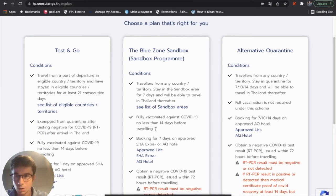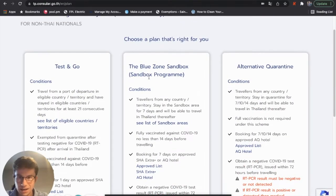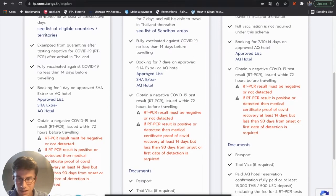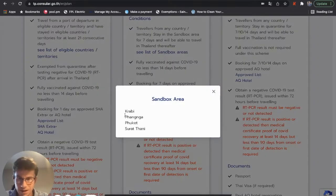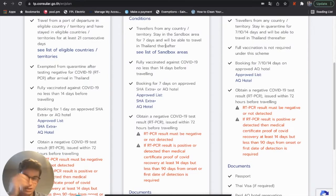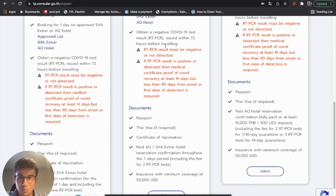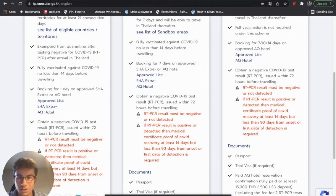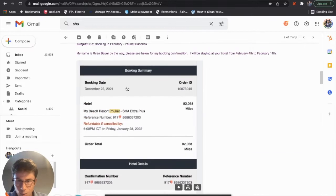And you'll see that when you go here, there's different options. Test and Go right now is still grayed out. You don't have the option of selecting that. Here's the Sandbox programs. When I was booking it, the only option was Phuket, but now there's a few other sandbox areas for other popular beach resorts amongst foreign tourists. And when I was doing this process, I just included a screenshot of my booking. Let me see if I can find that, which was this.